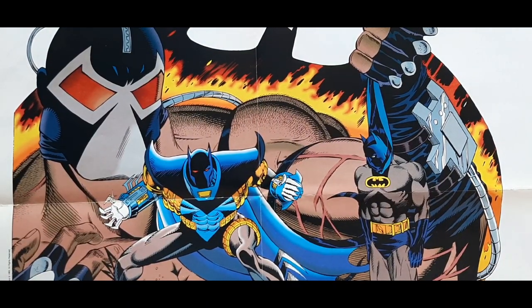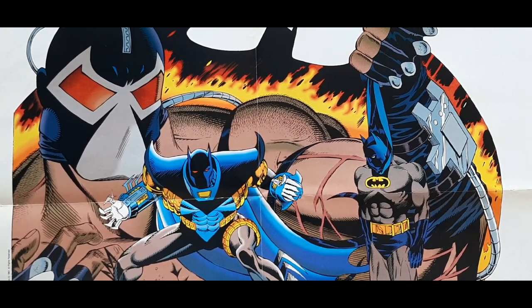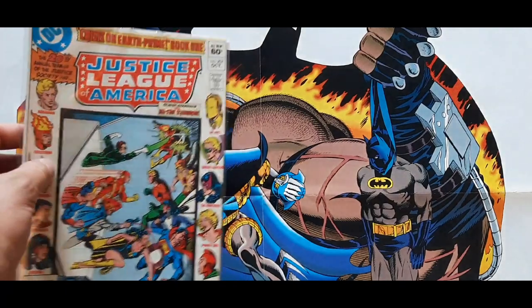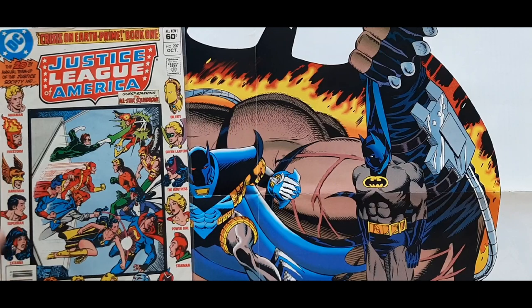All right, so those are the La Mole convention exclusives she picked up for me. I had also previously ordered some books from her, and she sent them with this haul. And I'm really excited to add these to the collection. Beautiful, beautiful older books. Really looking forward to reading this storyline. It is Crisis on Earth Prime. So I have Justice League of America number 207.